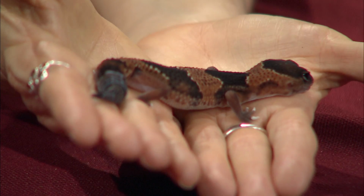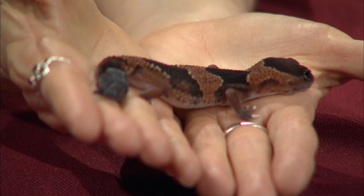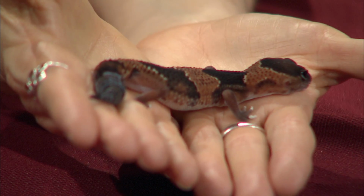Do all these lizards get along? Yeah, that one's pretty friendly. But do they get along with each other, or is there a bully? Depends how small the space is. If it's a small space, they'll fight over space, and if it's a bigger space, they'll kind of play, and if they get mad, they'll just separate.